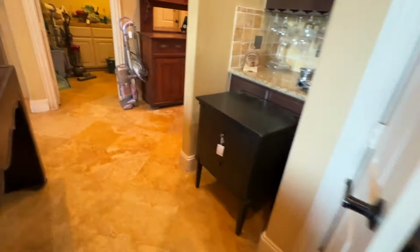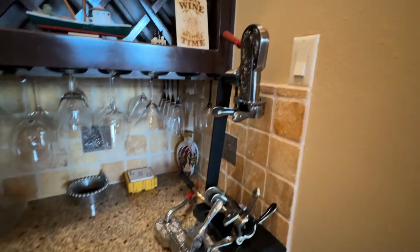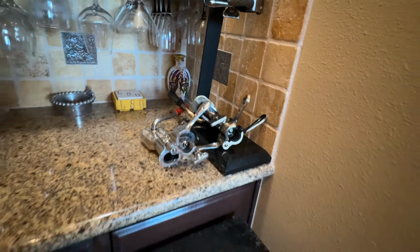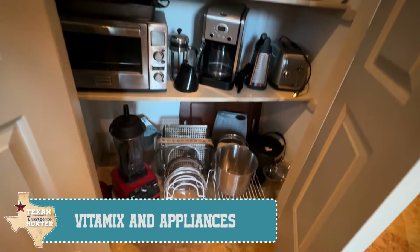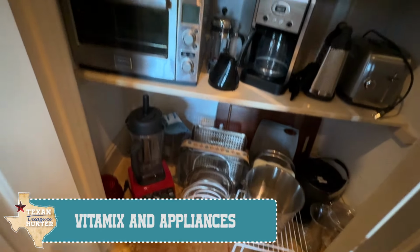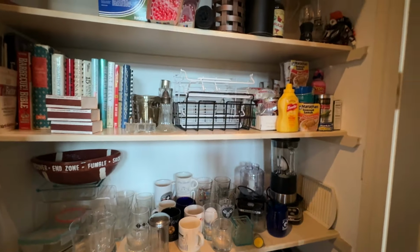Over here behind the sofa, we have a wet bar. So there are some bar glasses, and then this really cool wine opener. Couple different ones. Again, more LSU stuff. Little cabinet. The pantry is where we have some small appliances. There's a Vitamix down here on the bottom. There's a Frigidaire toaster oven. Some little cups and a few cookbooks.